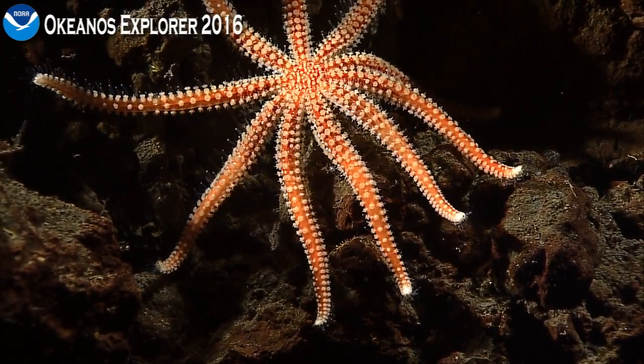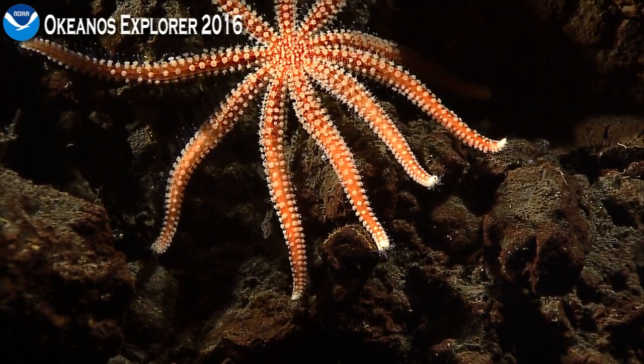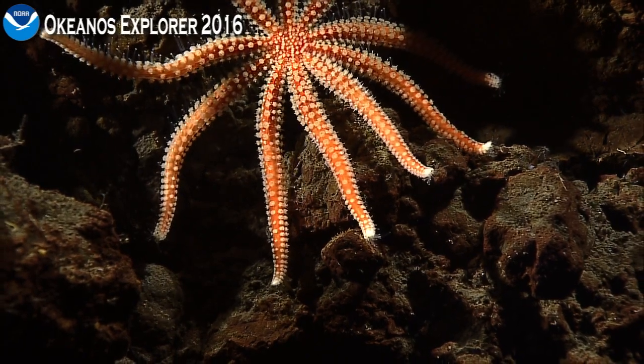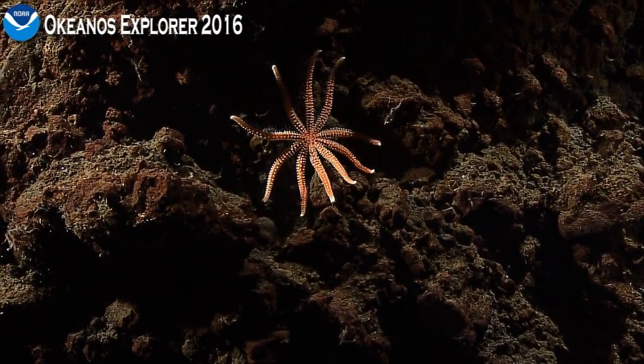I'm not sure if that's because of the cameras and the lights or what, but you'll notice that the pedestal area, the spines and whatnot are a lot lighter, and the other one is actually orange.